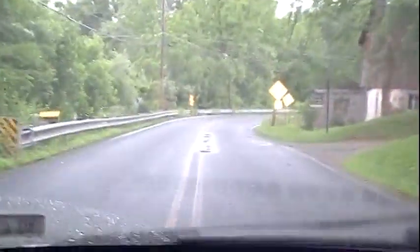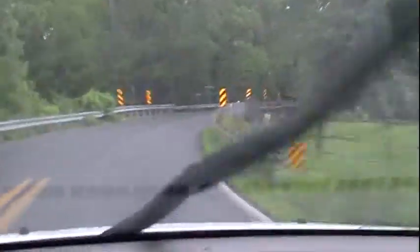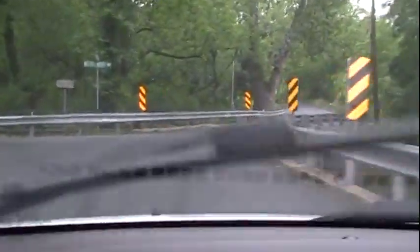There's a bridge. There's a road on this. There's a fork in the road on the bridge. This bridge used to be a lot narrower here. My grandmother lost her door handles on her '66 Fairlane.